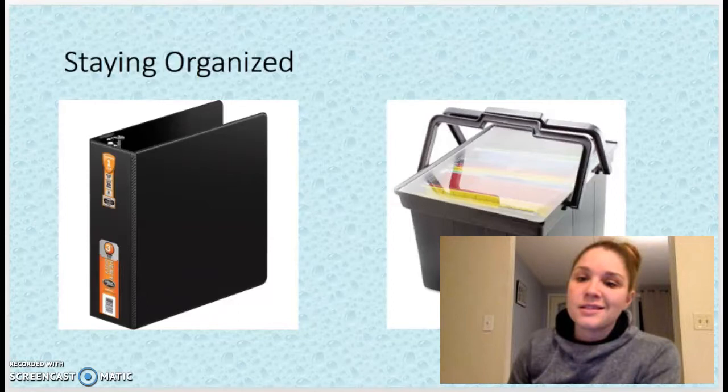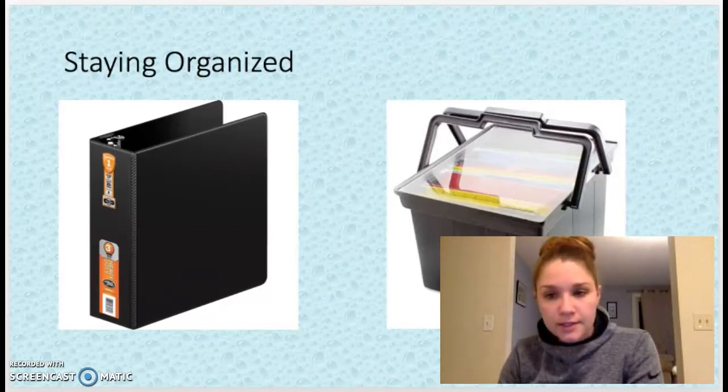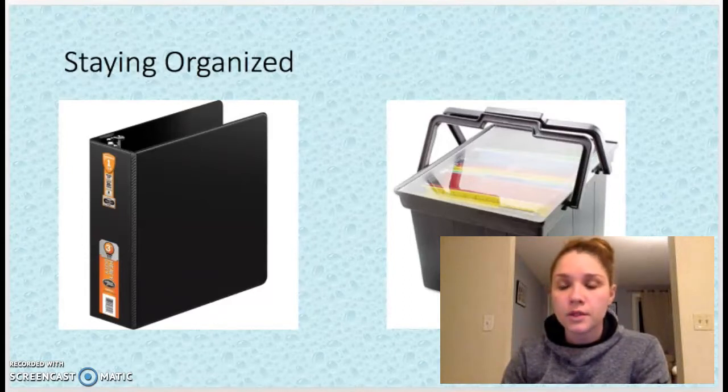Staying organized. This is huge when you're doing an original research project. Some people like binders, some people like the hanging folder totes. I actually prefer the accordion folders. I like to label each section of the accordion folder so it's, you know, blank informed consents, completed informed consents, data collection sheets, and so on.